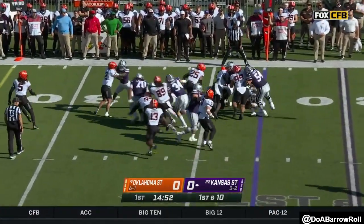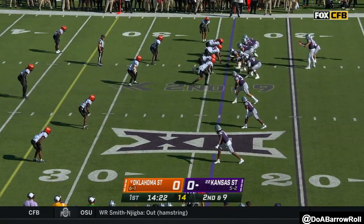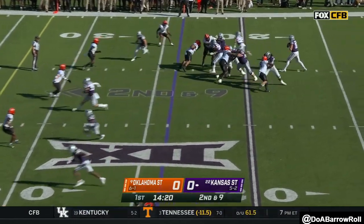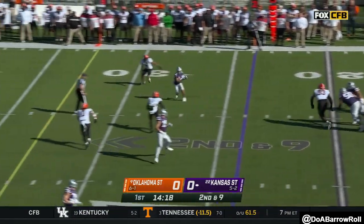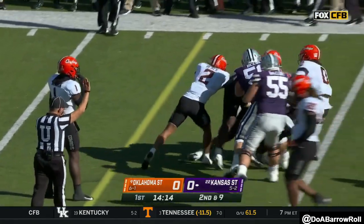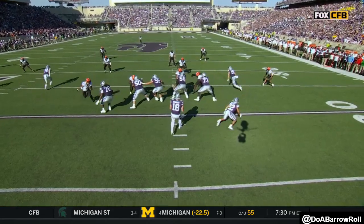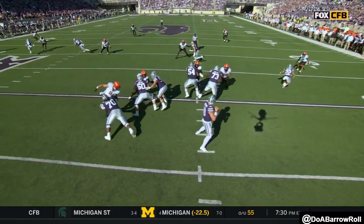Deuce Vaughn does get started early, at 5'6" against the Pokes. And they get him in space. Brock Martin on the rush. That throw does find Deuce Vaughn, and a first down. He's hit by State. Well, you continue your streak of asking questions and the Wildcats answering them immediately.